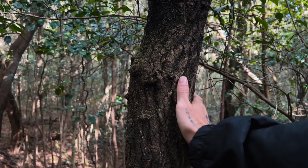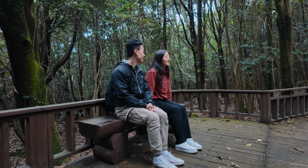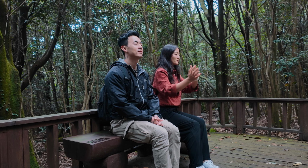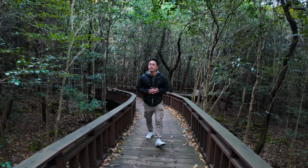It's amazing how your sense of hearing is enhanced when you actually close your eyes and try to feel the wind in the forest. The winds bring that sound of the trees all from the right to the left. So if you were looking for a different experience on Jeju Island, then consider coming to the Healing Forest. It is quite a lovely, peaceful walk.